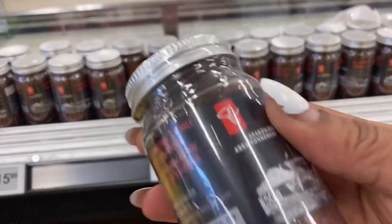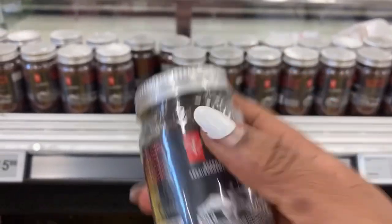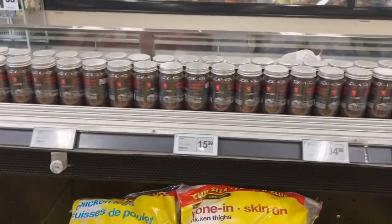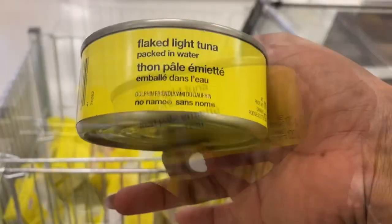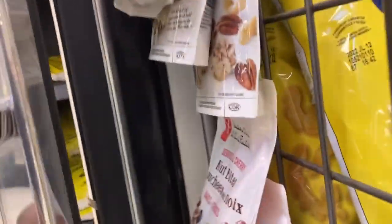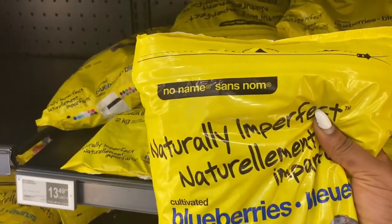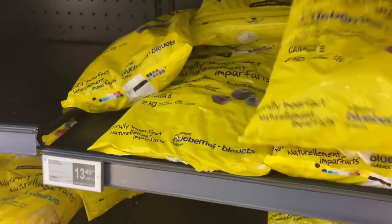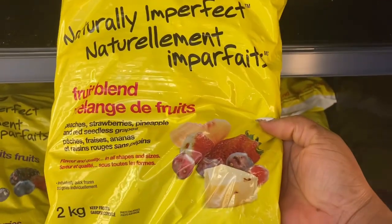For PC, right? This is the logo. They also have a store that you can shop from. This is what it looks like. So you can find all these cheap and affordable brands in your store. Also have a no-name tuna fish. This is a no-name brand, as you can see. Mixed fruits.